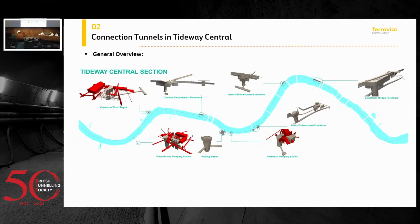Okay, so going for it now. Connection tunnels in Tideway Central. We're just focusing on Tideway Central, there's west and east.